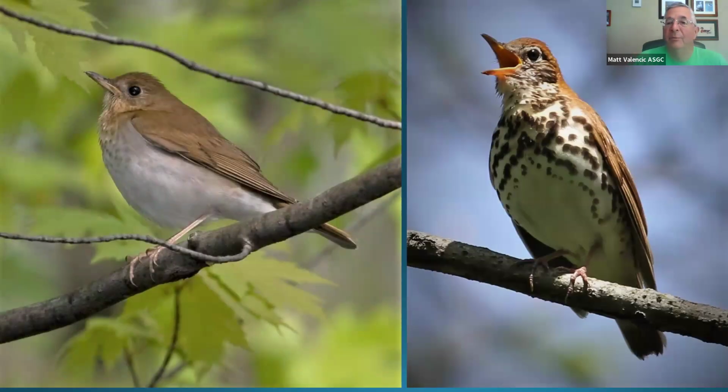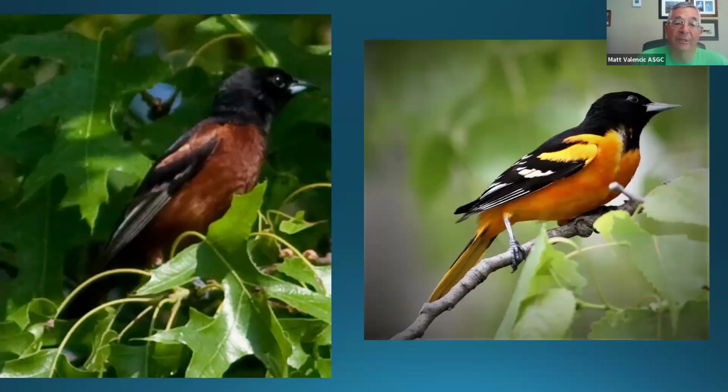We've got a couple of orioles, the orchard oriole on the left that has been showing up here for the last week and a half or so, and the Baltimore oriole that's also prevalent. Again, the Baltimore likes to be near water. The orchard oriole, as the name implies, more of that. You can imagine what an orchard looks like. It likes that sort of vegetation around trees.